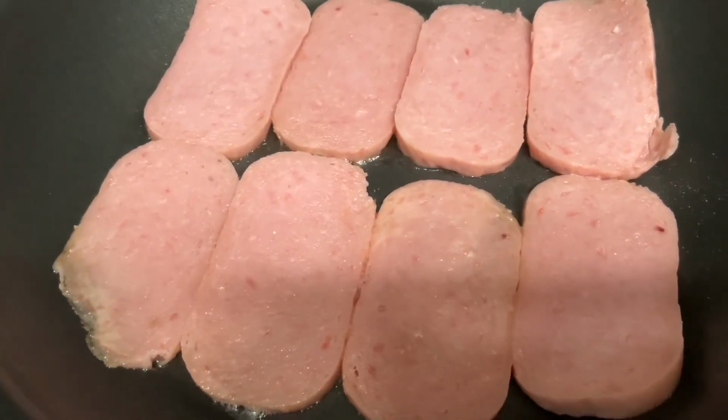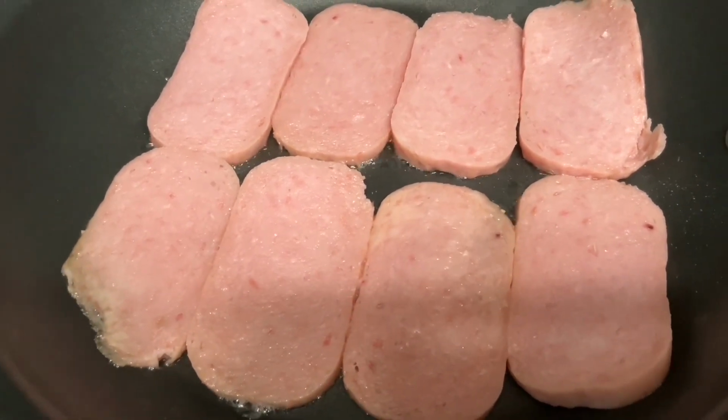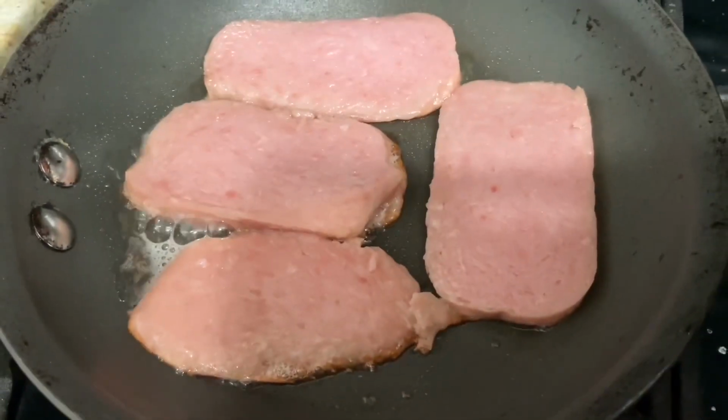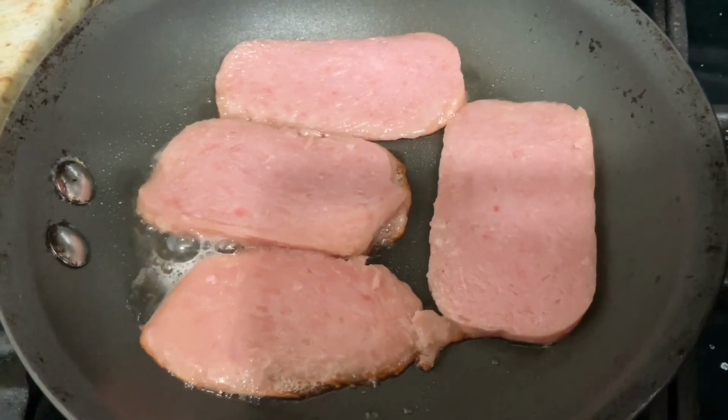Opened one can of Spam. I got 12 slices altogether. I have 8 in this pan, and I'm cooking 4 more in a smaller fry pan. The smaller fry pan, like the last time, is cooking much faster.